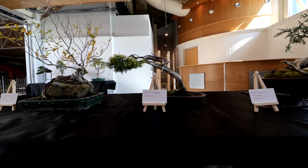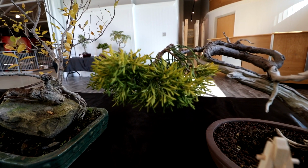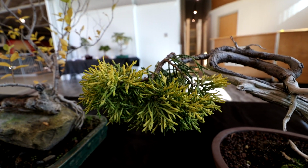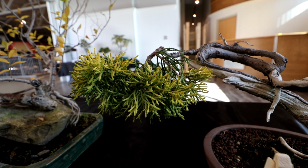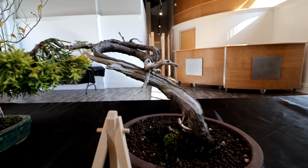And here is a gold thread thuja. So I imagine that's referring to the yellow colors of the foliage, contrasting with the darker green foliage, the older foliage. Yeah, very twisty tree, lots of deadwood.